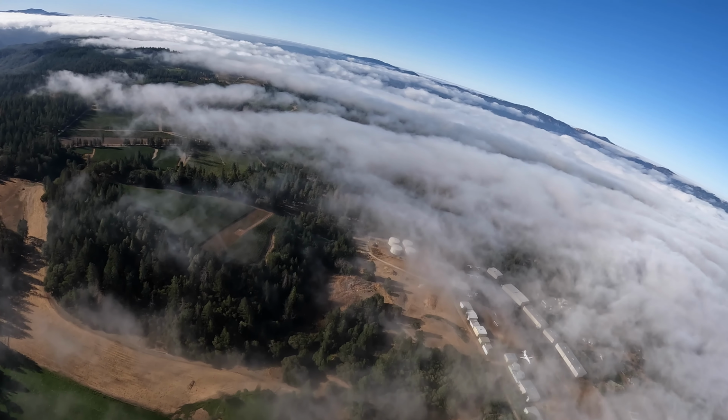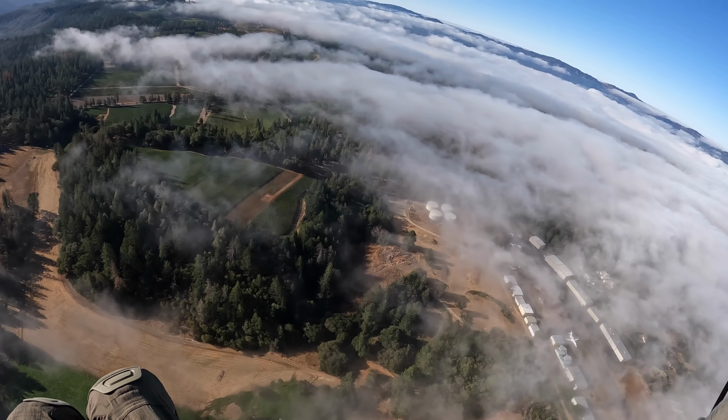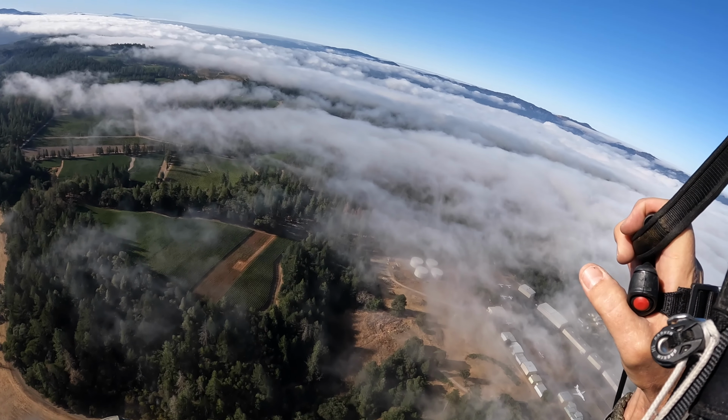First time I've been able to get up and play with clouds. It is pretty.